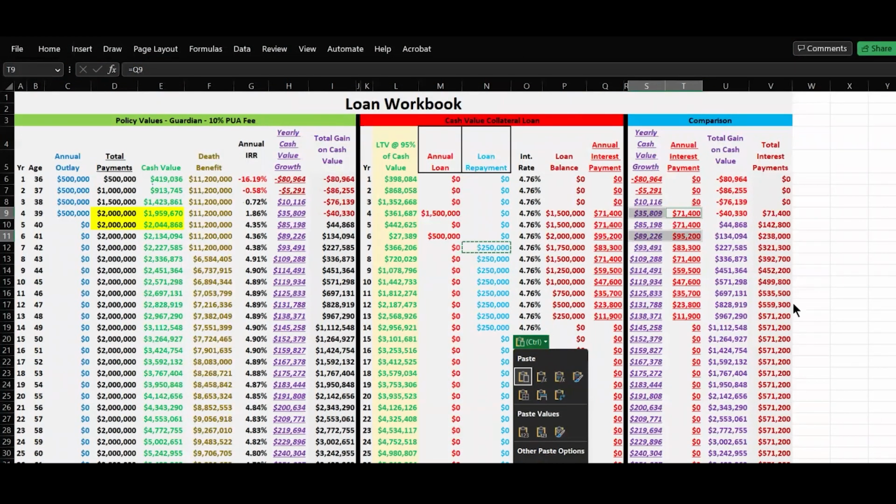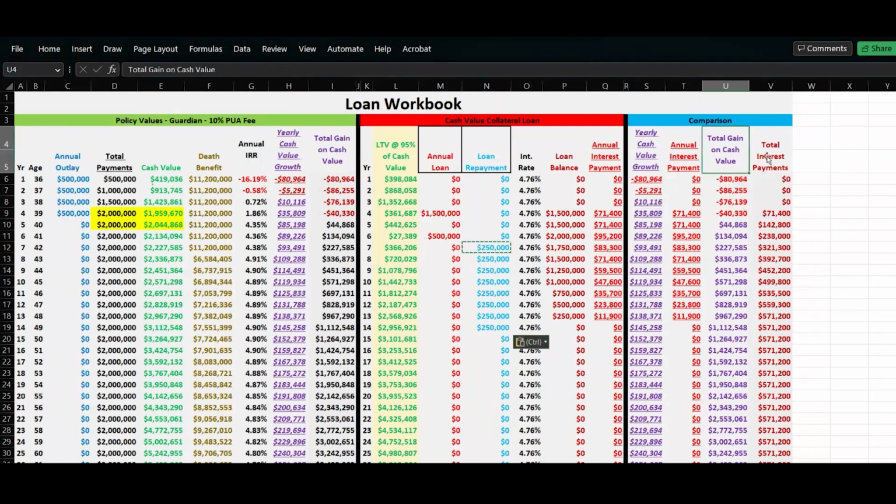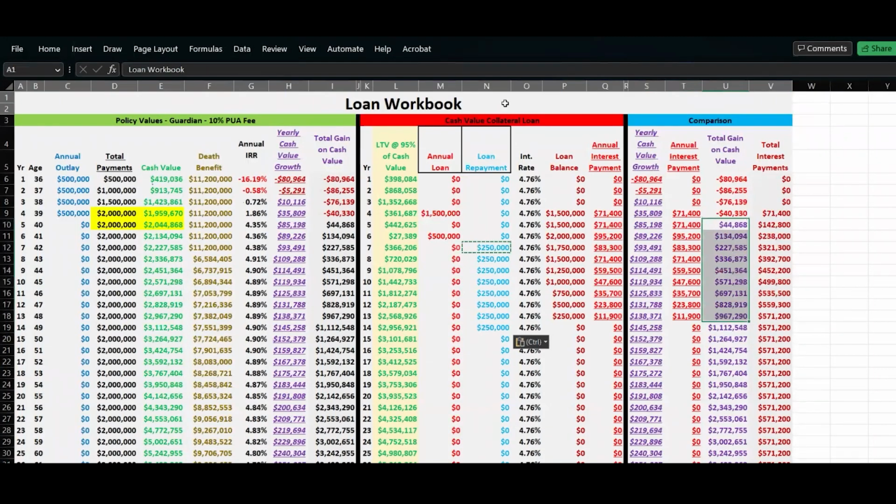Then the total gain on cash value compared to total interest payments over time. So as we look at these interest payments, this is what it is each year, but we do need to look at the total amount. So what do you have here? By year 9, they're about the same, meaning your total gain's 451, total interest paid is 452. Next year, 571 in a gain compared to about 500,000 in interest payments when I look at it. But again, this is meant to provide awareness so I can see everything up front.